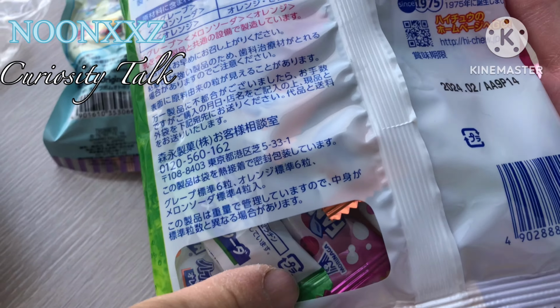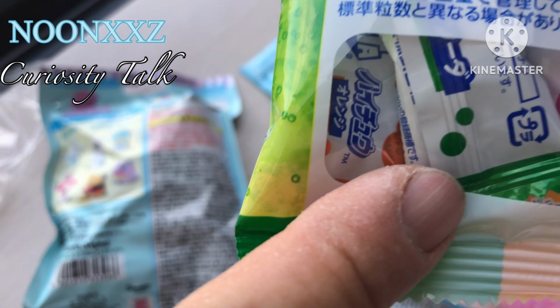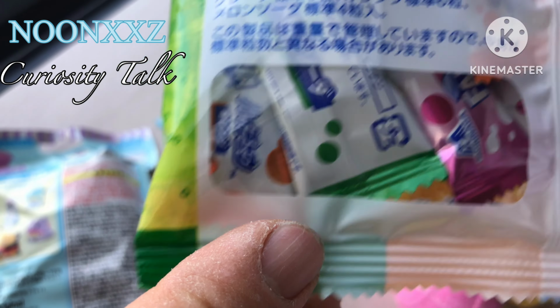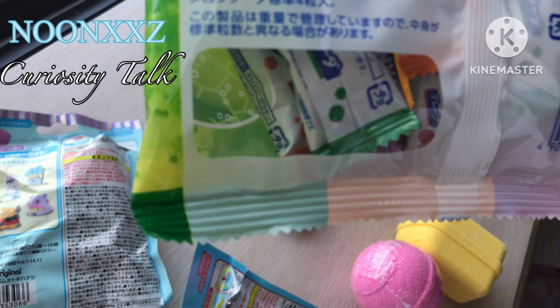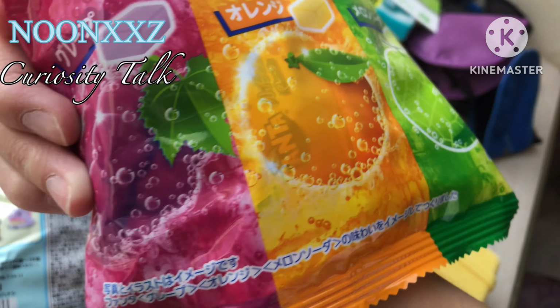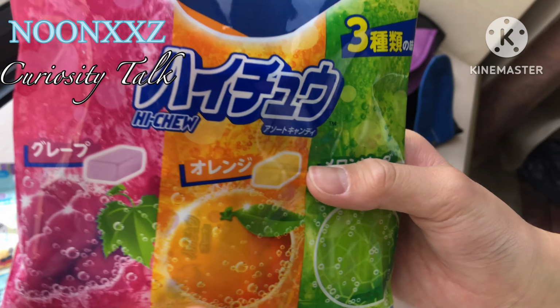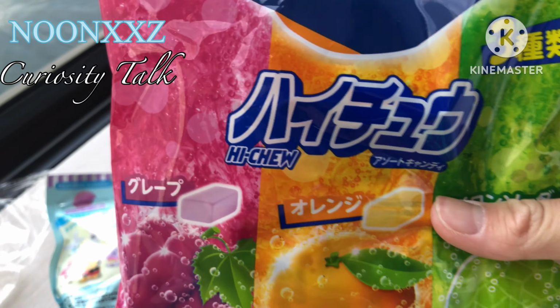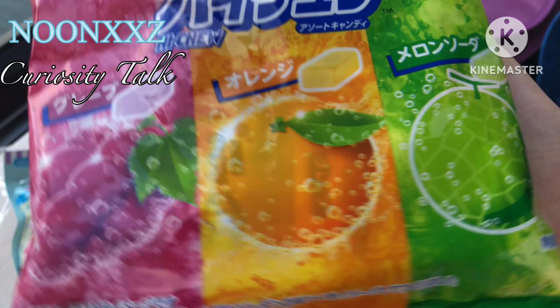Oh, this one is different. Look at that bag. See how many flavors? I think three flavors, all three according to the front. What flavor is this? I think it's lime, grape, orange, and lime. I believe so. But I think this is going to be like pop candy because they're Fanta. Alright, some popping candies.